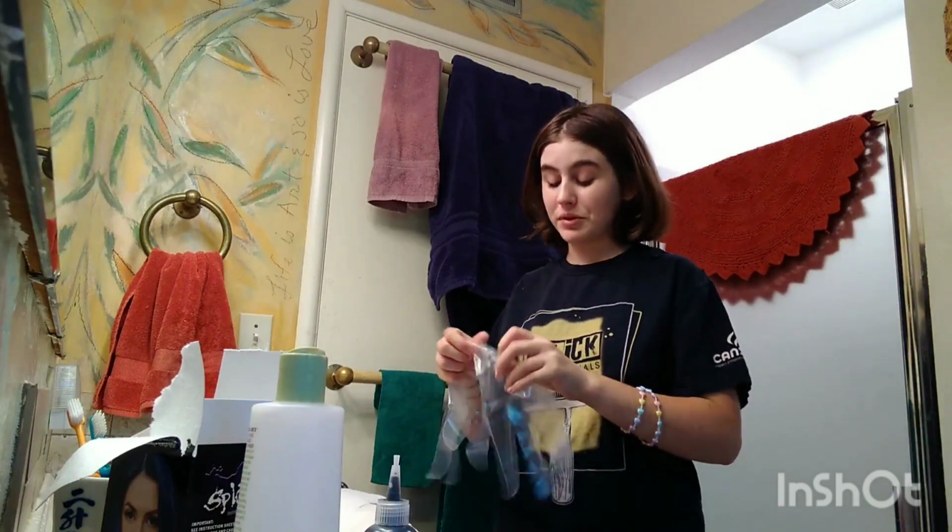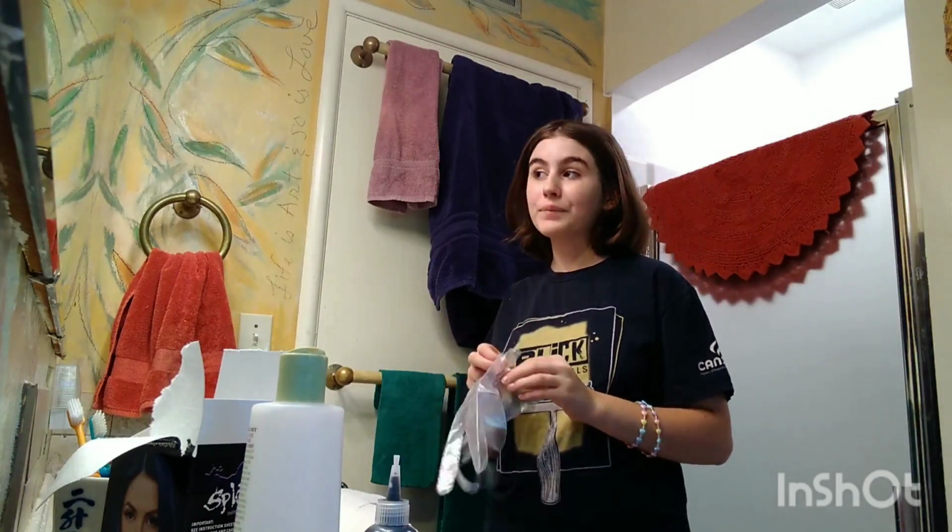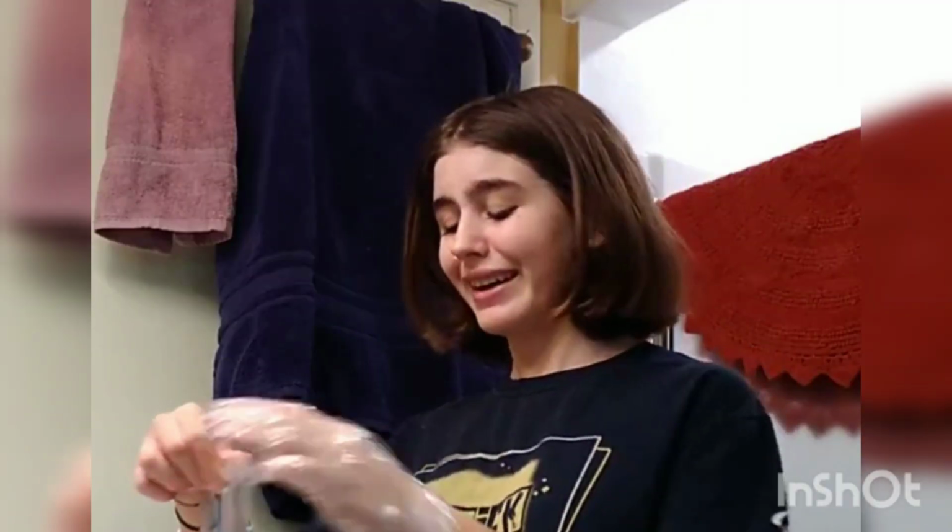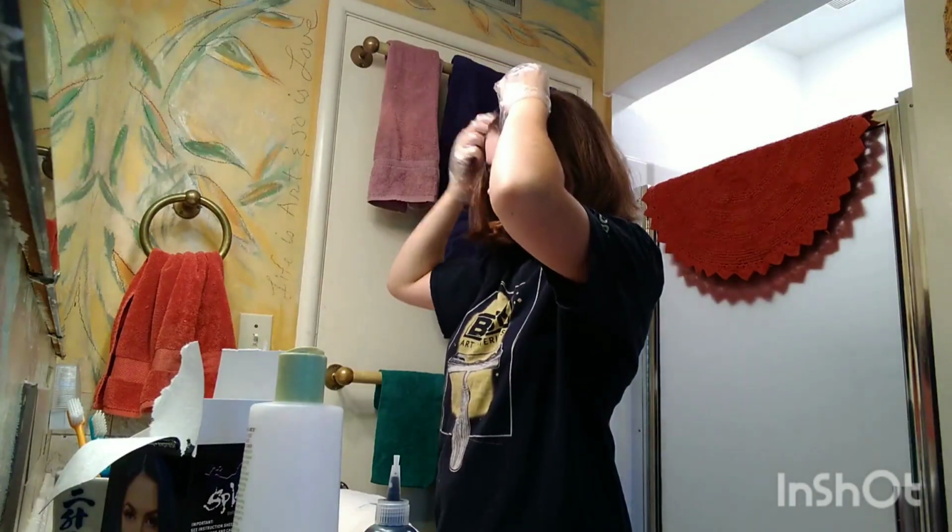My skin also, where I put the conditioner, feels really tingly, and I think it might not have been a great idea. It's fine.